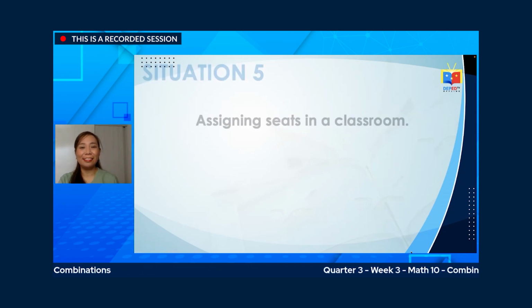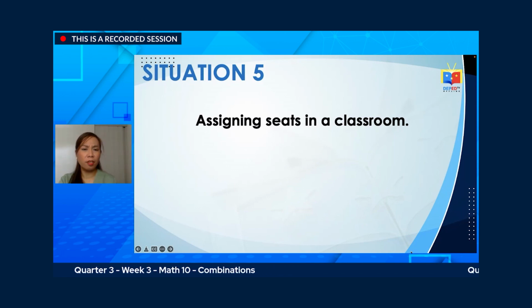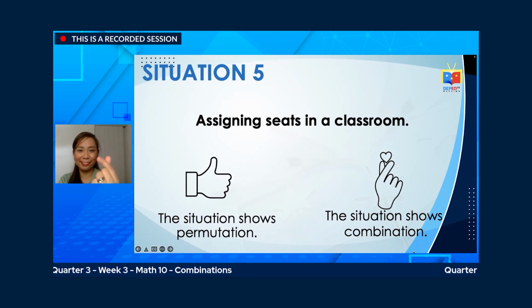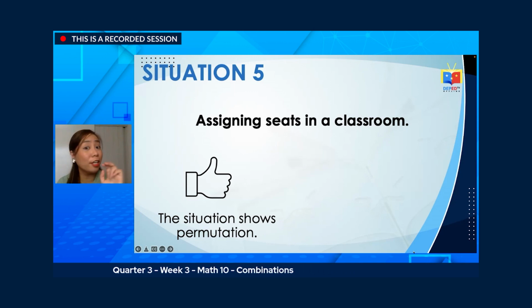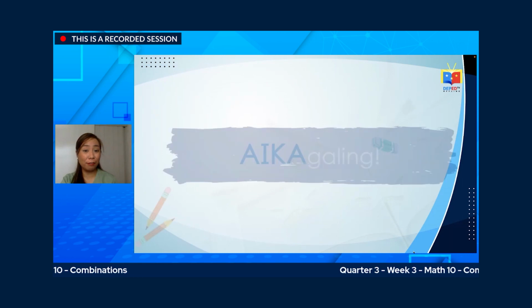Wow. And let's go to the 5th situation. How about assigning seats in a classroom? Is the order of seats important? Is it permutation? Or is it combination? Very good. It should be permutation because once you have assigned seat, it means it's yours. You cannot interchange with a classmate. Okay? So 5 out of 5.